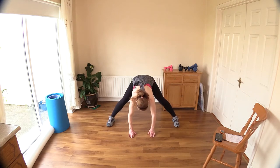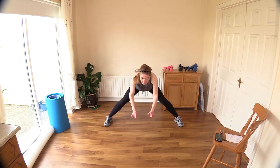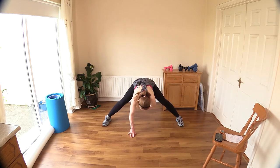Now I'm going down to the floor. I understand that's challenging for a lot of people. So what you can do there is just come up higher, just even yourself. Come up higher. Just see what works for you there. Okay, you can do this on a coffee table or even your chair. That's it. If you can get down to the floor, you can really feel the tension building up there on the inner thighs.